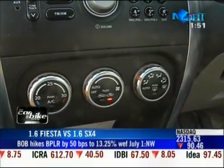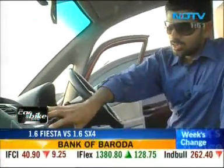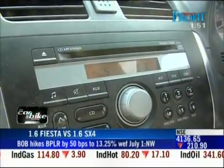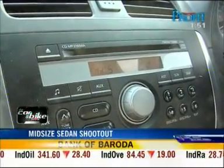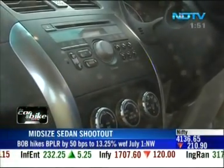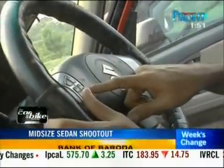Even the metallic element on the side, which complements the front face, and here it is, the inbuilt music system flush against the dash. Same goes for the climate control. All of that impressed people because you got all this as standard equipment in the high-end versions of this car. You also got steering mounted controls, which was again seen as a big plus in this segment.